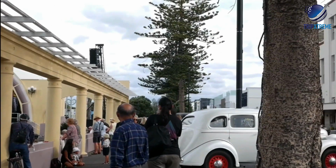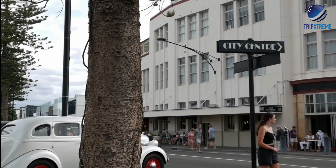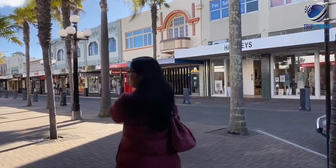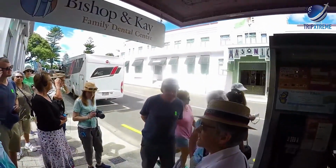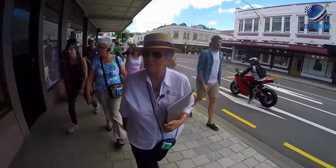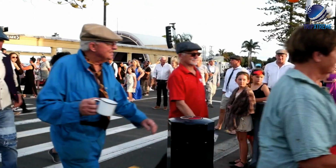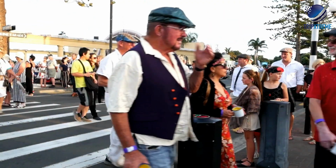Today, the city's architecture is its biggest tourist attraction, and a highlight of a stay here is taking one of its Art Deco walks run by Napier's Art Deco Trust. The Trust can also arrange bike tours and vintage car tours, and for those who want to explore independently, it sells a handy self-guided tour booklet.